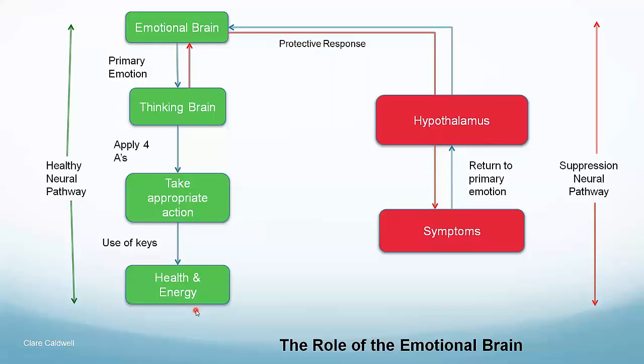When that happens, the thinking brain redirects the primary emotion back to the emotional brain, which sends it to the hypothalamus. That's the red line. This is a protective response. It's a protective mechanism. It's there to protect us. So the energy of the emotion is sent into the hypothalamus in order to overwork it, in order to generate symptoms of illness to get our attention. The emotional brain doesn't mean to make us ill. It's just got a very limited way of getting our attention.